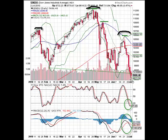You'll notice that the wicks for both of the days have moved down almost equidistant, and that's why they call it a tweezer bottom, rejecting lower price levels, which would bode for a bullish move to the upside.